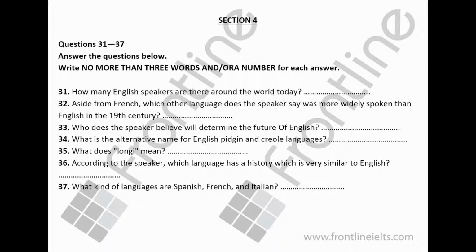You will hear a lecture about English language. You have 30 seconds to look at questions 31 to 37.